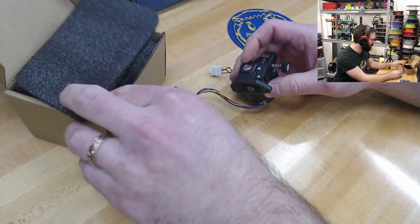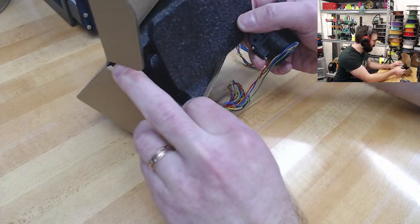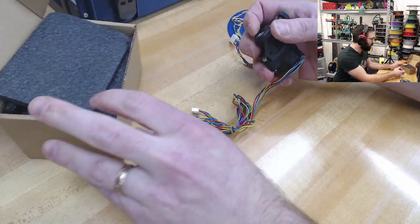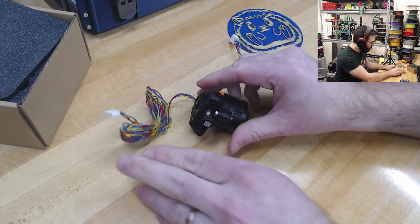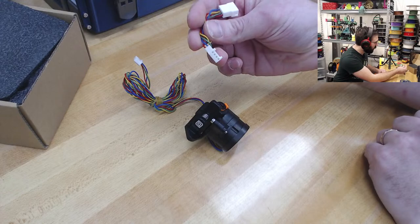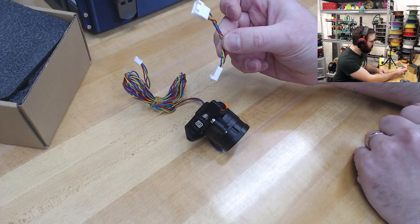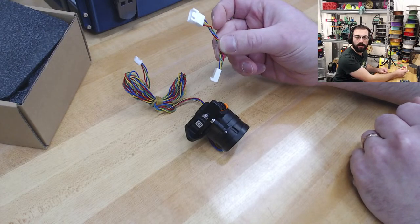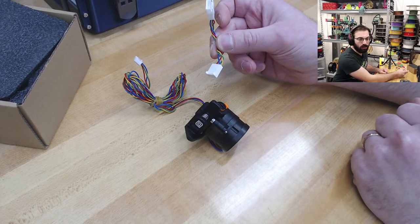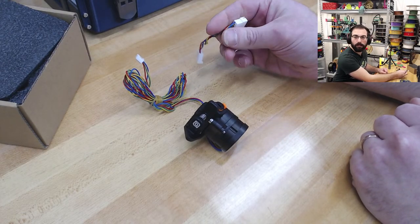That's okay, though. It's easier to trace your wires. And then it comes with an Allen key. I don't use those. I have my own. And then I just realized it came with this. This is an adapter to go from a normal printer to an Ender, because some printers will twist some of the wires, and not all motors are wired the same. So that's neat.